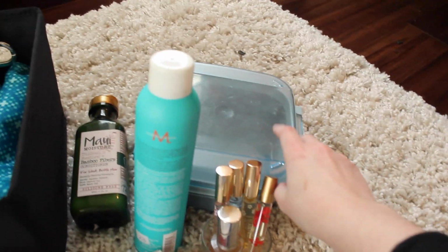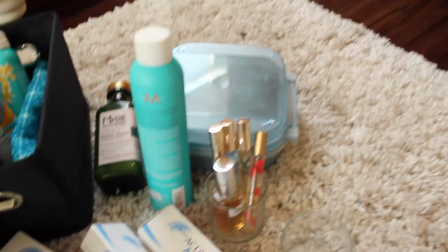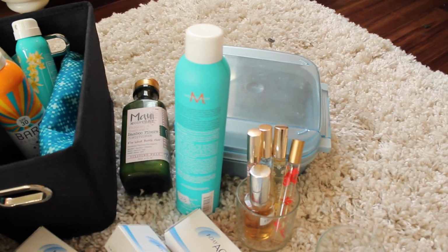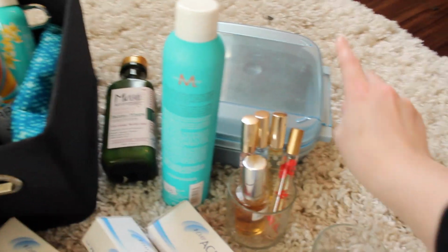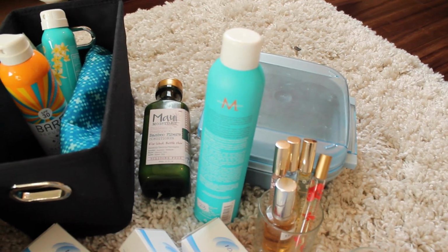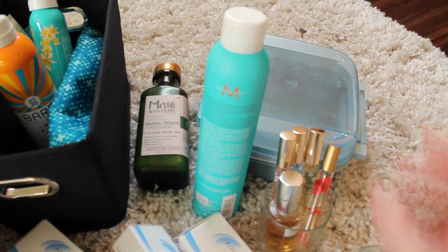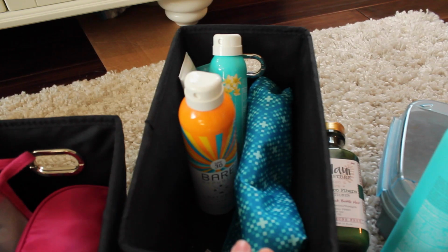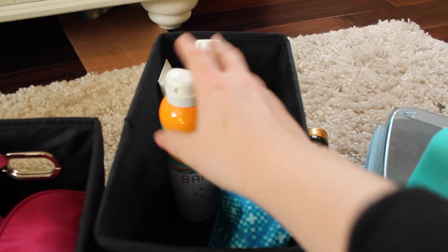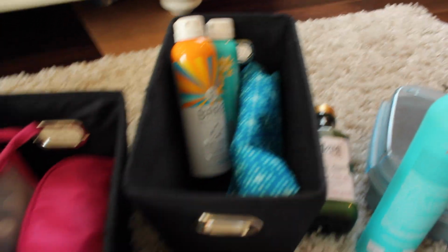I'm going to be keeping this container for future reference because, like I mentioned before, I want to get more into essential oils and higher quality essential oils. So I think I'm going to keep them in here underneath my sink, which is nice and dark away from light. So that's what I'm going to be keeping this guy for. In this basket, I've got travel dedicated stuff. So my travel bag and any sunscreen, travel sample size things like that.